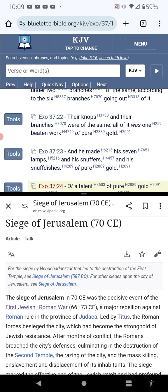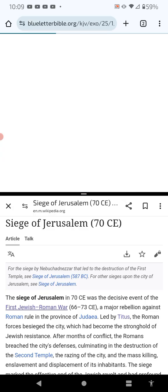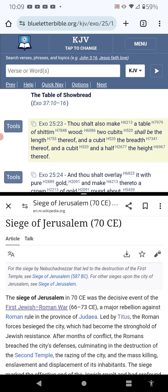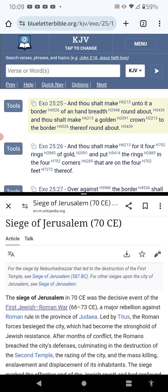What else was there? The table of showbread, right? So let's go over here, staying in Exodus 25, verse 23, the table of showbread. It says, thou shalt also make a table of shittim wood. 2 cubits shall be the length thereof, and a cubit the breadth thereof, and a cubit and a half the height thereof. And thou shalt overlay it with pure gold, and make thereto a crown of gold round about. And thou shalt make unto it a border of an handbreadth round about, and thou shalt make a golden crown to the border thereof round about.